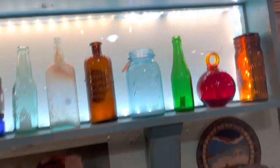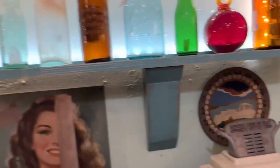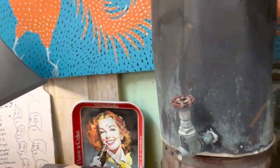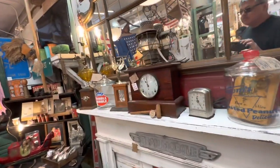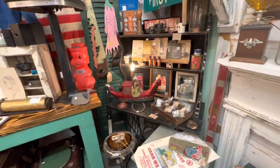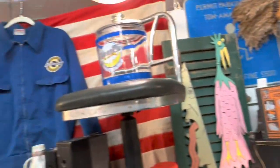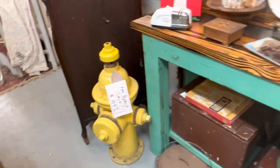But I always like to look. That amber jar is a snuff jar. Railroad Mills snuff. A lot of this stuff was in here last time I was in here, but I always want to check.